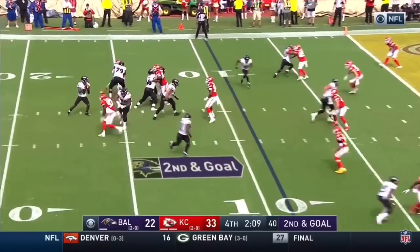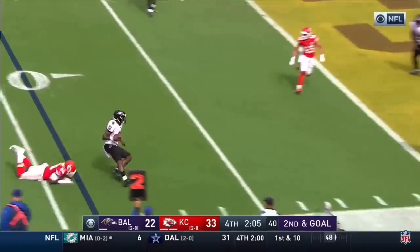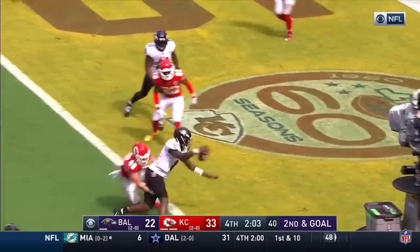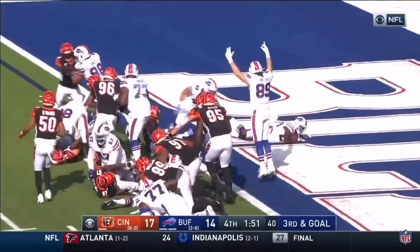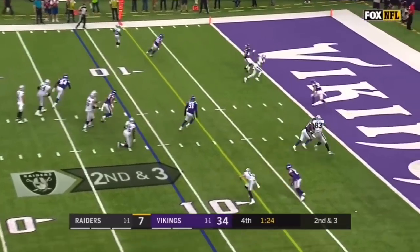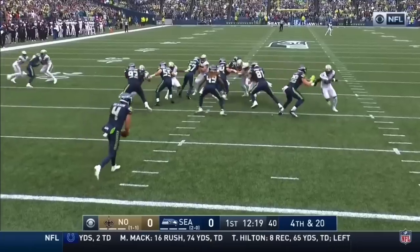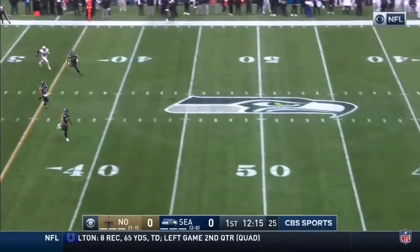Coverage on the outside. Shotgun. Jackson out of the pocket. Jackson trying to run for it. Jackson avoids. Spins. He's in. Score to the end zone. Touchdown, Bills. Carr. Touchdown. Oh, no. He's on the roster today. 68, and he is strong. Bandage it up and let's go.